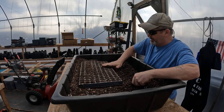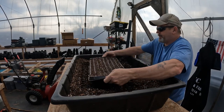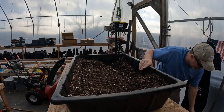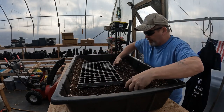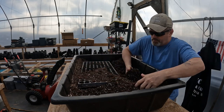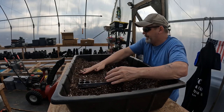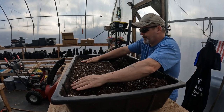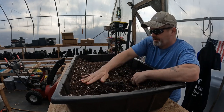And that's a little bit low, so I'll put a little dab in some of those holes. And that's going to be it for that one. Those two there will take the tomatoes. And then this one here will do the marigolds. The marigolds, we start one of these every week for like 5 or 6 weeks. And we'll start some artichokes and some kales.